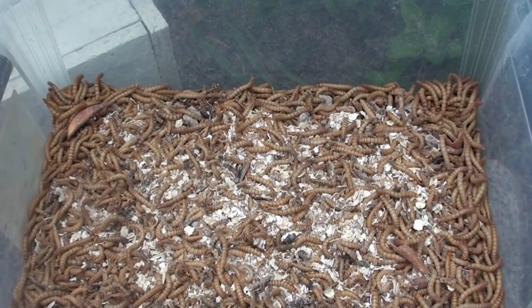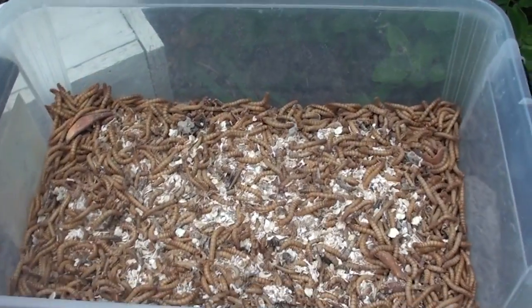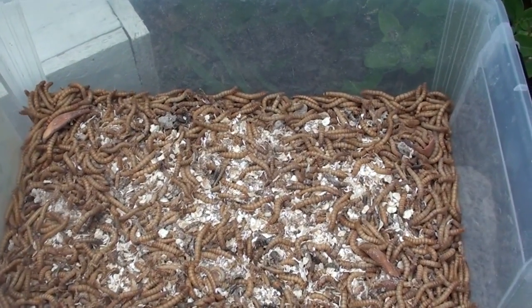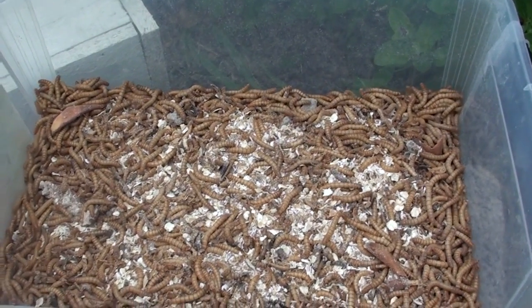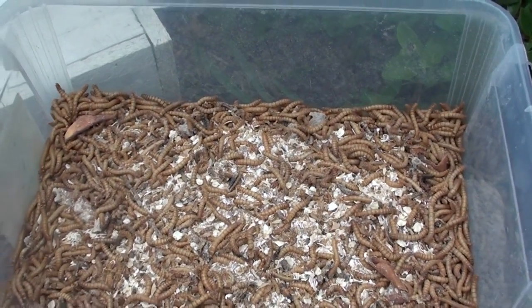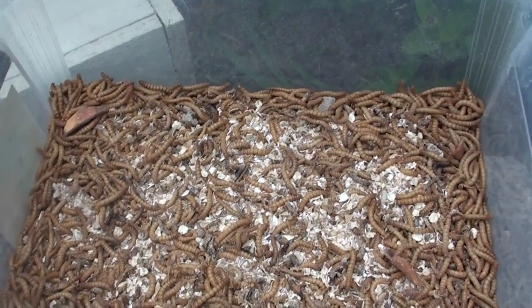These mealworms can last months in a container like this. If you want them to last even longer, you put them in the fridge. Remember to take permission from your family so there are no nasty surprises. But when you put them in a cool environment, their metabolism slows down. I did that before, but I stopped doing it now.